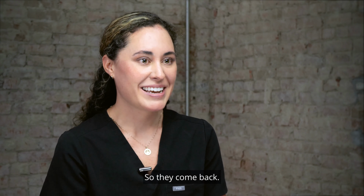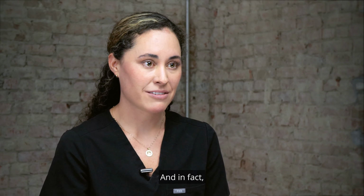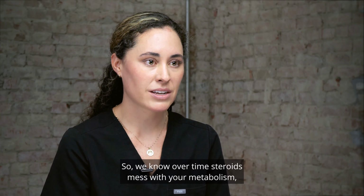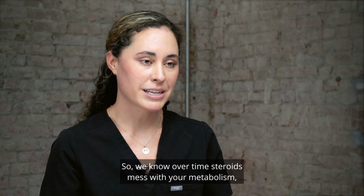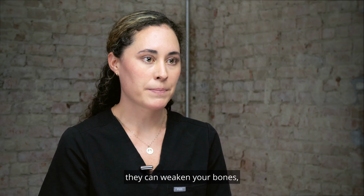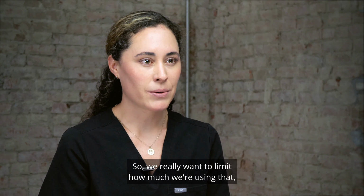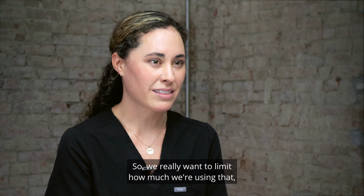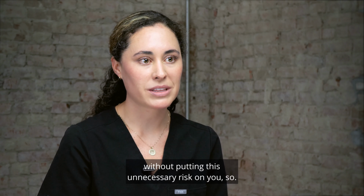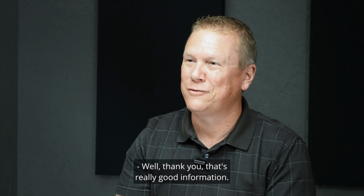So they come back. That's not a great treatment for most seasonal allergies, and in fact the potential risks of using that medication outweigh any benefit. So we know over time steroids mess with your metabolism, they can cause weight gain, they can weaken your bones, and they can cause some swelling and changes in blood pressure. So we really want to limit how much we're using that, and there's lots of other prescription medications we can also use to help with your symptoms without putting this unnecessary risk on you. Well, thank you. That's really good information.